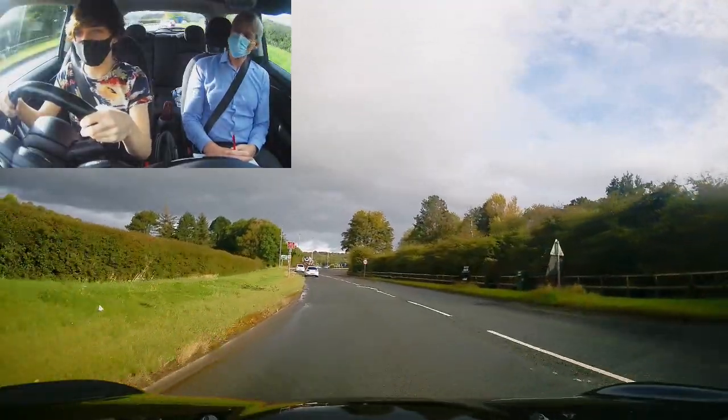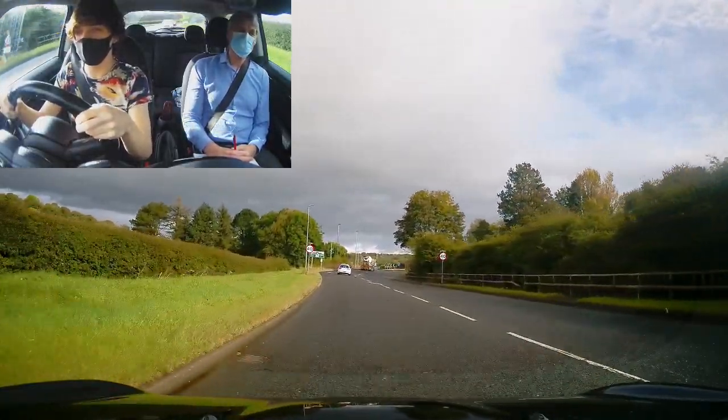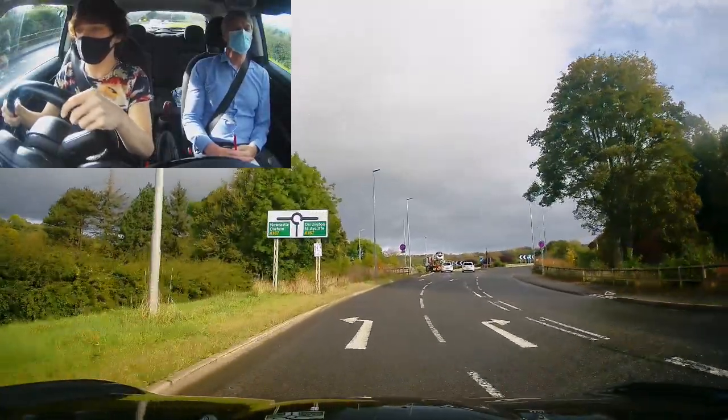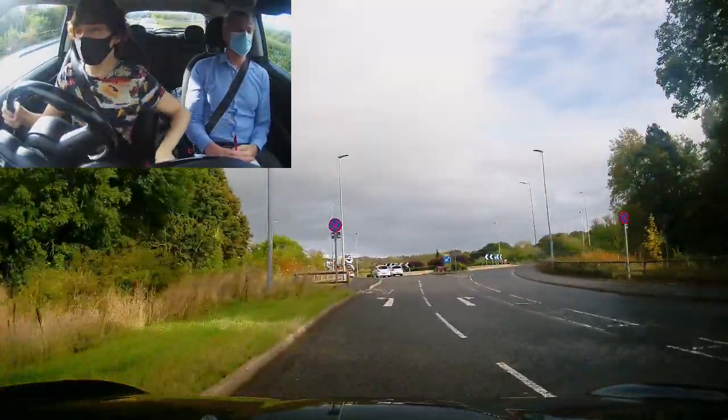Mirror work, good, Jake. Timing of the signal, neat. Timing of the gear, very, very good. Speed on approach, excellent. Nice early observation. It's all good work, Jake. Good driving skills.